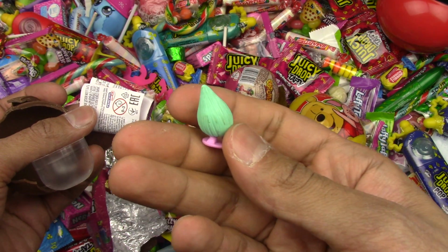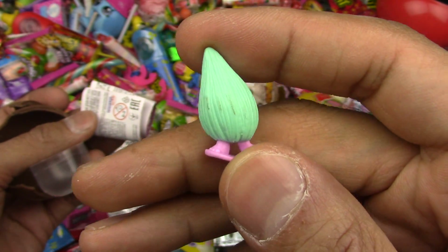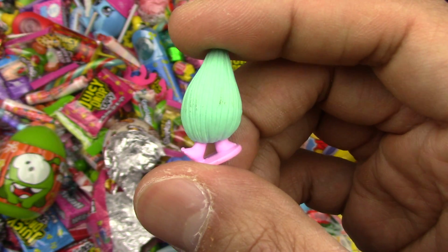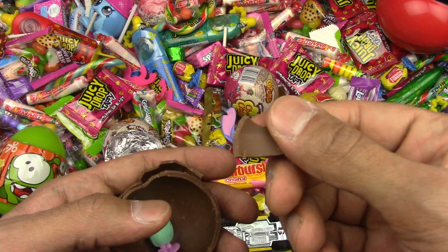Oh, wow. Whoa, what is this? Very hairy. It looks like a troll. What do they call it? Trollies? Oh no, trolls! Not trollies! Very nicey. Let's taste the chocolatey and see if it's yummy or yucky.